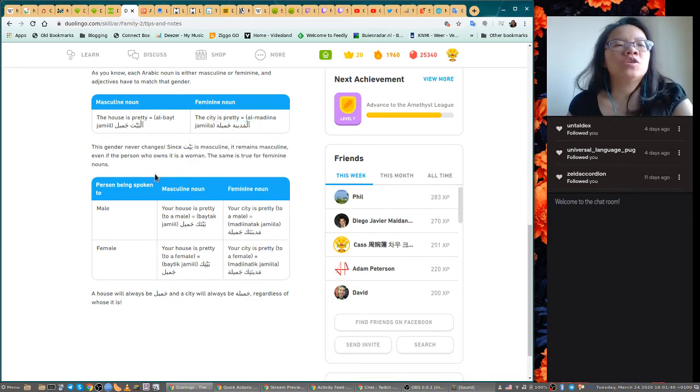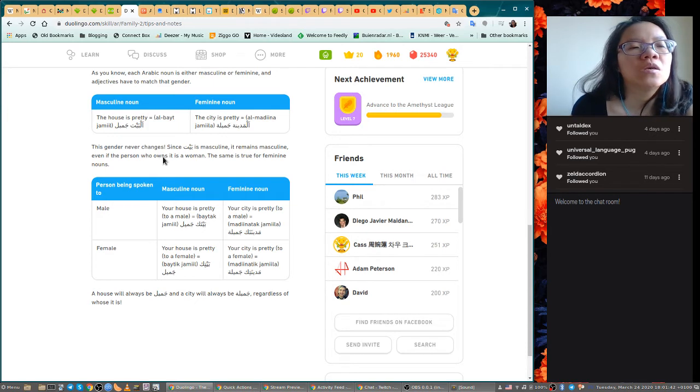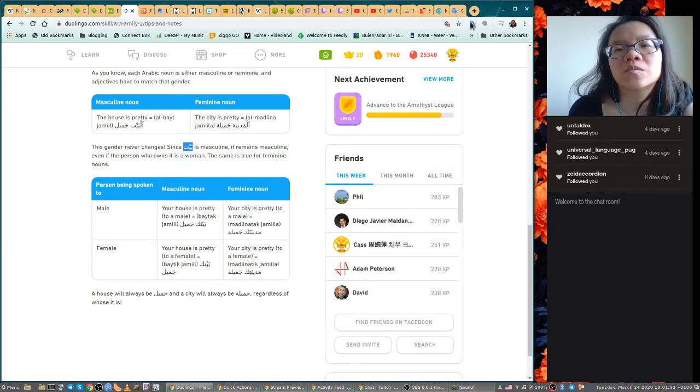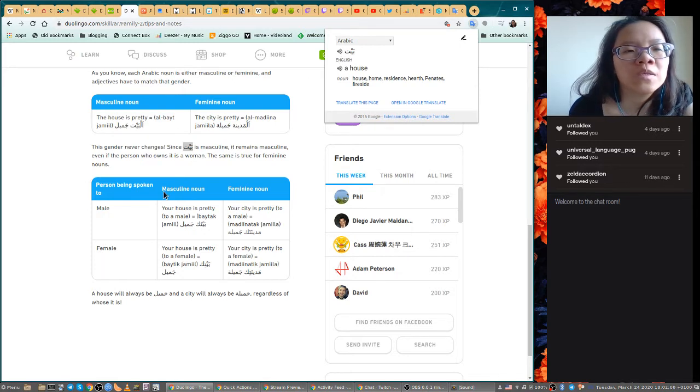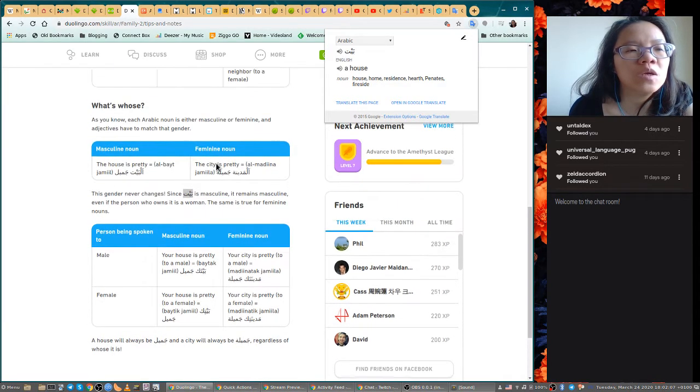This gender never changes. Which one are we looking at? Bayt. It's masculine, it remains masculine, even if the person who owns it is a woman. The same is true for feminine nouns. Person being spoken to.